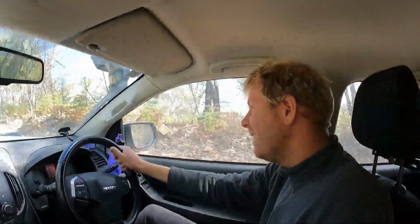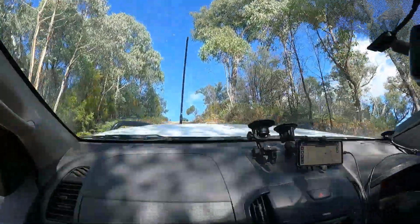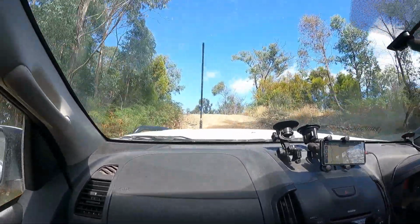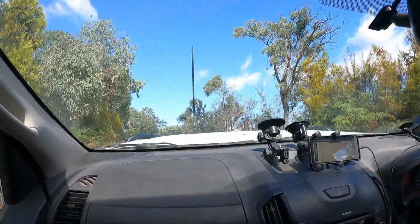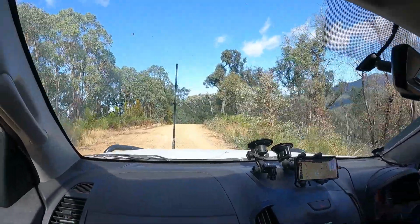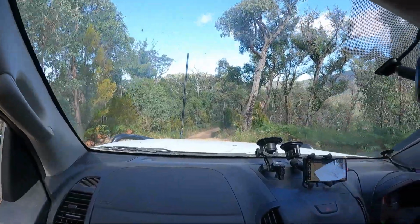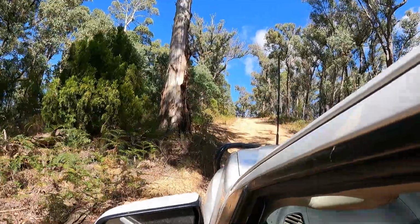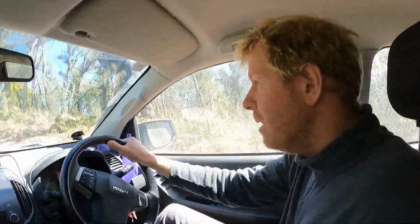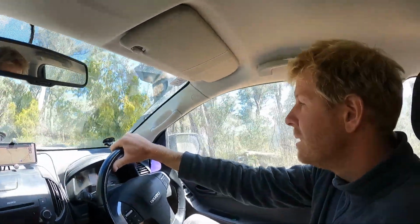Steep as anything. Like back, isn't it? Don't know about going down. Guess we're going down now. The camera will never show justice. I know. It's too steep.